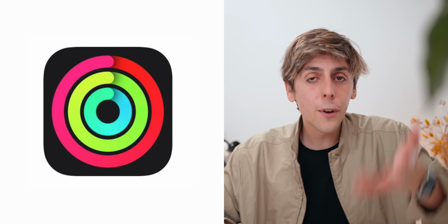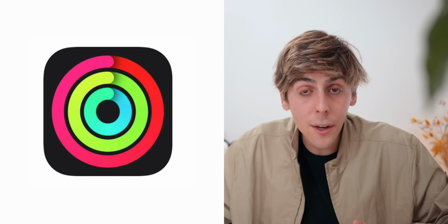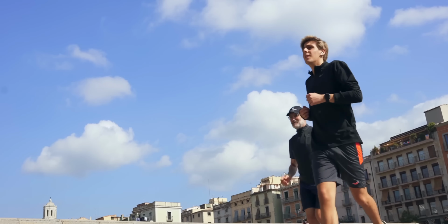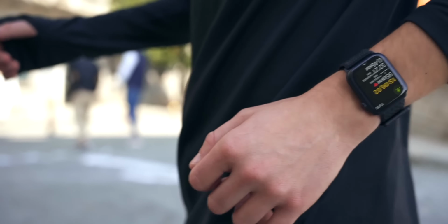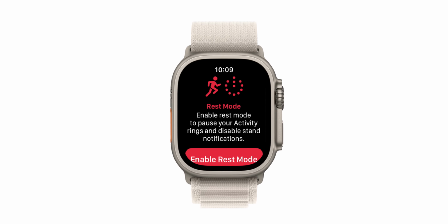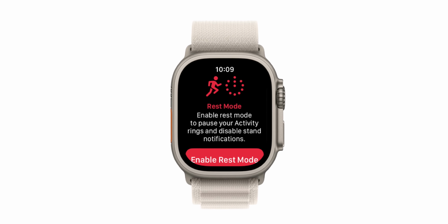And for those of you who take the activity rings seriously and you're trying to achieve those medals that the activity rings give you, being sick really sucks, or traveling and sitting on an airplane is really annoying because it breaks your streak, right? So having a rest mode would let the Apple Watch know you're sick and you can't stand. It's basically like a cheat day, but for the activity ring. So it wouldn't constantly ask you, stand up, stand up. You could be like, I'm sick.